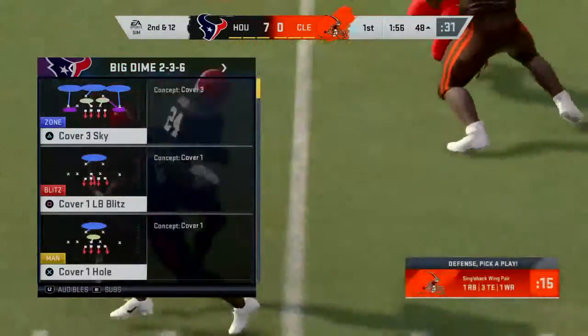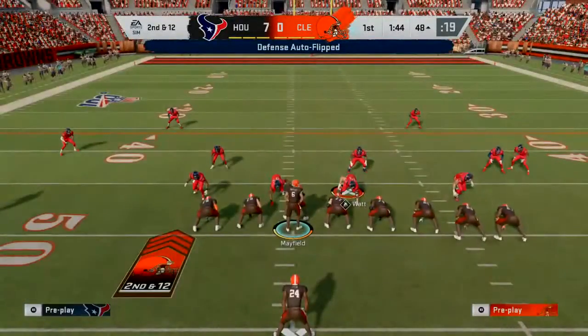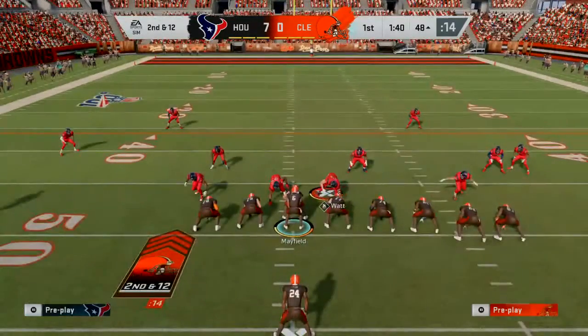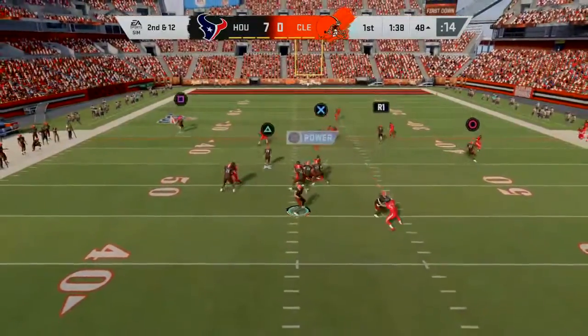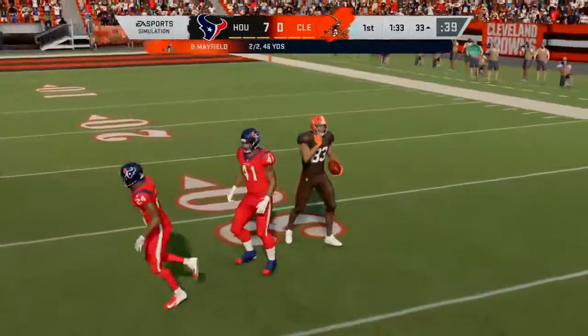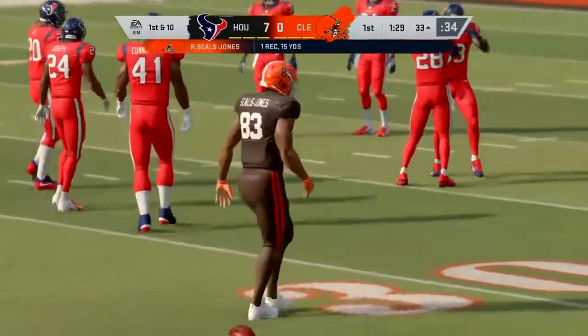An interesting and intriguing decision there defensively because they kept extra DBs on the field despite seeing the multiple tight end look that came out for the offense. I thought they were going to switch out of it. I didn't know if they felt they didn't have time or what the case was. Well, in any event, the extra speed allowed for great penetration as they stuffed that one behind the line of scrimmage. A good pickup there for the Browns, 15 yards.